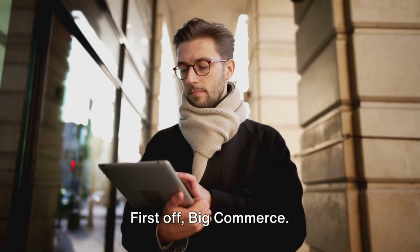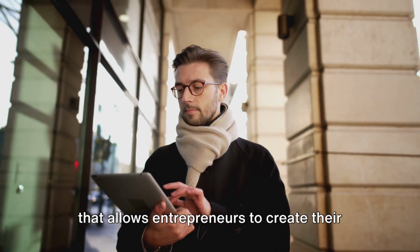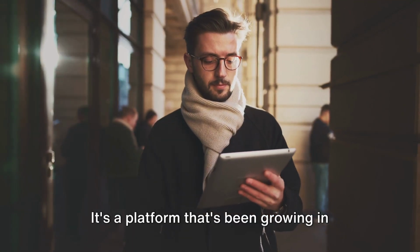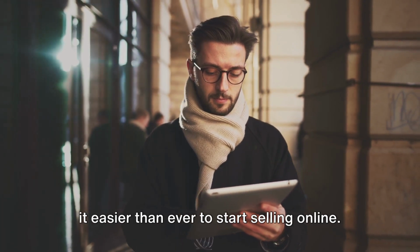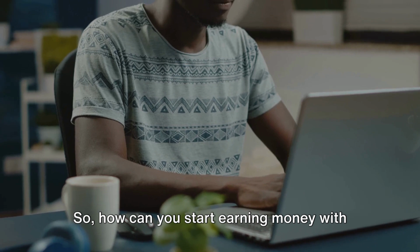First off, BigCommerce. For those who might not know, BigCommerce is a leading e-commerce platform that allows entrepreneurs to create their online stores. It's a platform that's been growing in popularity, and for a good reason. It offers a wealth of features that make it easier than ever to start selling online. So, how can you start earning money with BigCommerce?